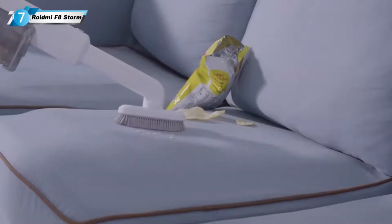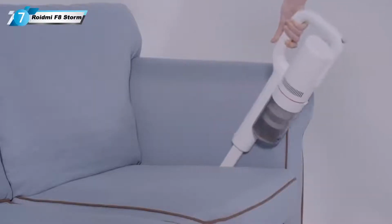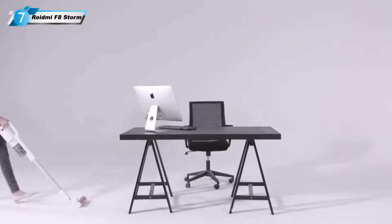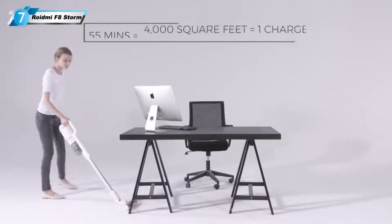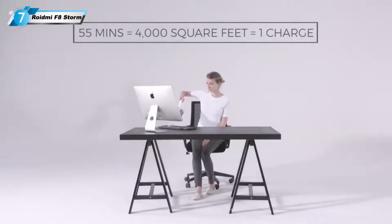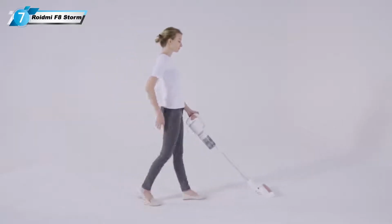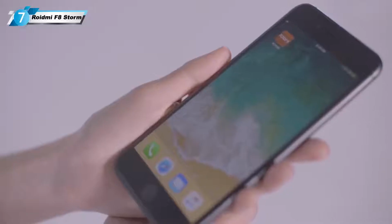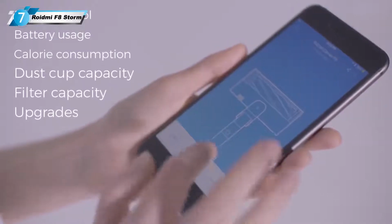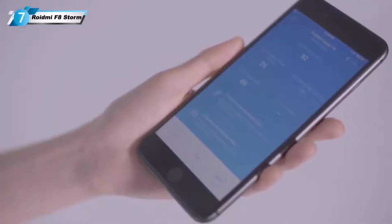Using the specially designed crevice tool and soft dusting brush, the F8 can deal with any couch, any situation, at any time. With 3 power modes, the F8 can clean up to 55 minutes and as much as 4,000 square feet without charging, with enough operating power to clean all around your home. With Bluetooth technology, you can connect the F8 to your smartphone, check battery usage, filter capacity, and surprisingly, even know how many calories you've burned off working out on the Roidmi.